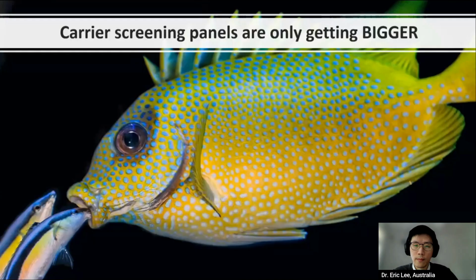So the first thing to note is that carrier screening panels are only getting bigger over time, with more genes and more conditions included. The main limitation at the moment is not the technology or even a clinical consideration, but it's really about cost effectiveness. If you look at two panels that test a similar range of conditions, but one panel happens to have a much larger number of genes than the other, then that larger panel is going to pick up more couples who are at risk, even if that's an incremental increase. So as testing costs come down, as labs are able to test more and more genes, it is inevitable that the panels will get bigger.